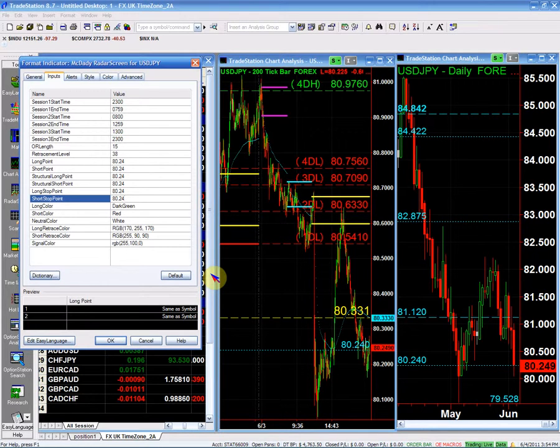Look here, for example, how many times it was pushing above the structure point and then finally broke. So the first test you want to be patient. The second test, maybe you want to take it, but make sure that it's breaking above the structure point. The same thing over here on either side, the long or the short. Okay, and that, guys, is the dollar yen.